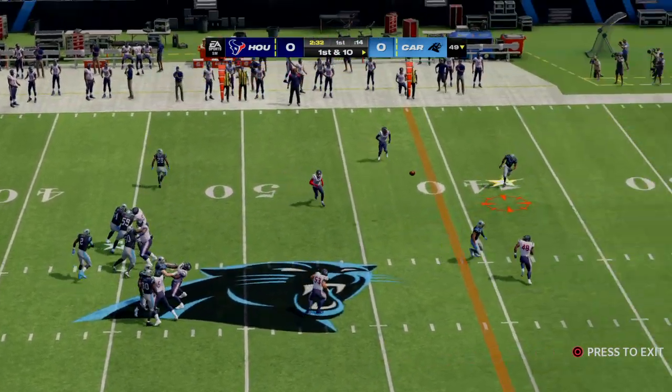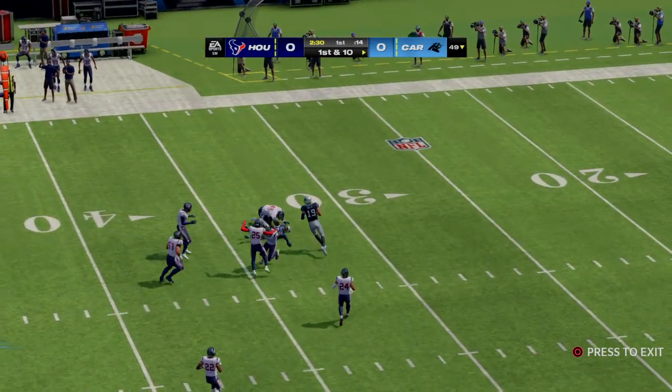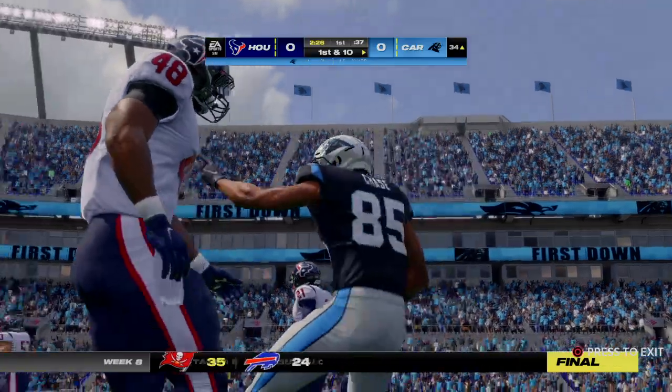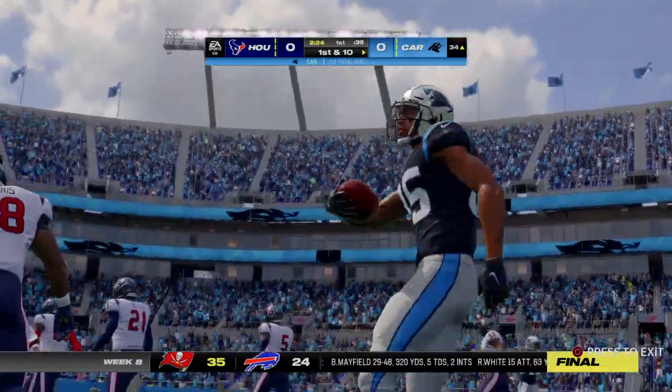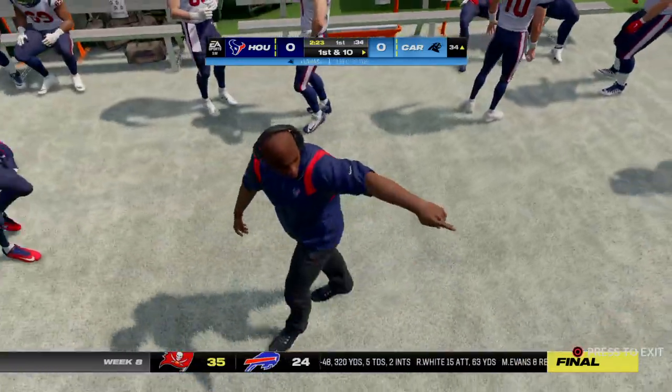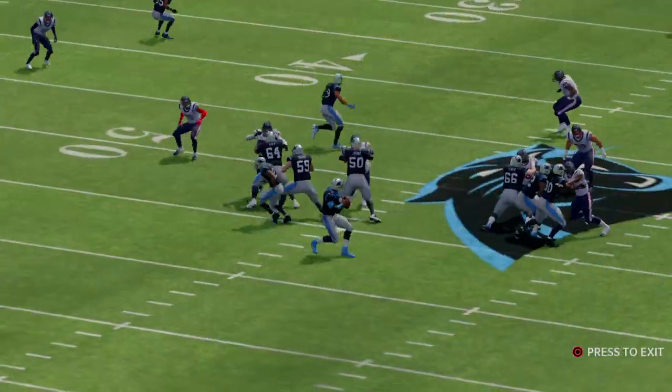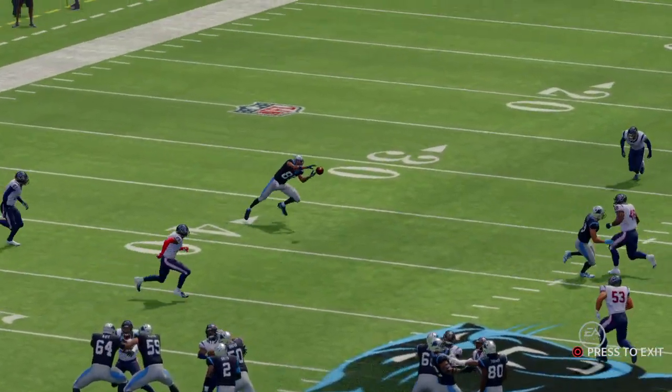Off the play fake. Green. Open man is Chase, complete. And he's corralled, but not before getting it inside the 35. 17 more yards. They had 17 on the previous snap as well. Well, it certainly doesn't matter if it's been through the air like on this play or on the ground.